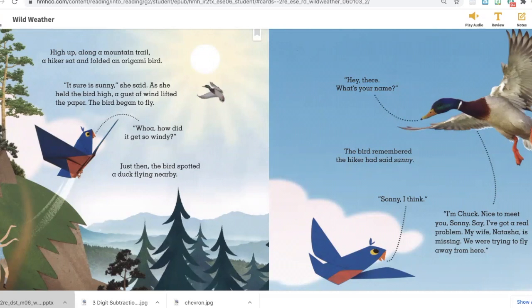So is the origami bird real or make-believe? And how do you know? Yes, it's make-believe. The origami bird is talking. Real birds do not talk.